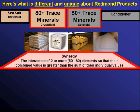The big thing about this is synergy. Synergy is the interaction of 2 or more elements so that their combined value is greater than the sum of their individual values. So if you look at the guaranteed analysis, and if anybody wants that, I do have a slide later on where I can pull that up. But the guaranteed analysis, there's not very much of any of these minerals, just small quantities of them.